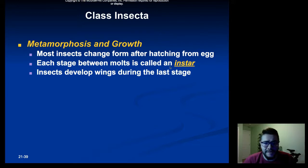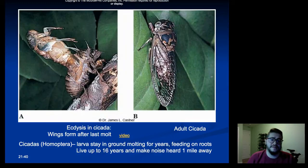Most insects, after they hatch, change form. They go through this metamorphosis process or change. And when they grow, they often molt, which is when they shed their exoskeleton, grow a little bit, and then form a new exoskeleton. And each stage in between molt is called an instar.